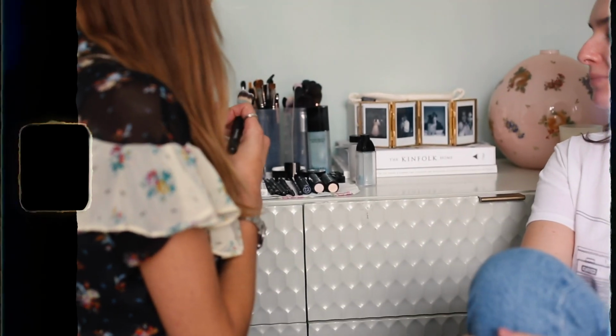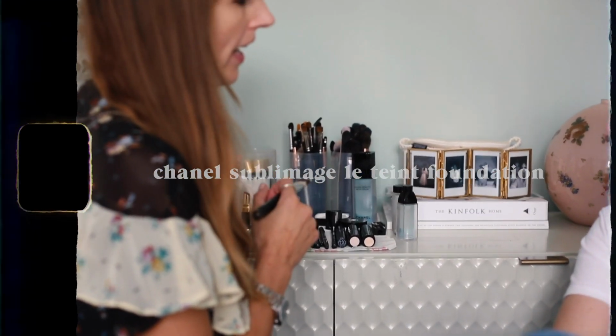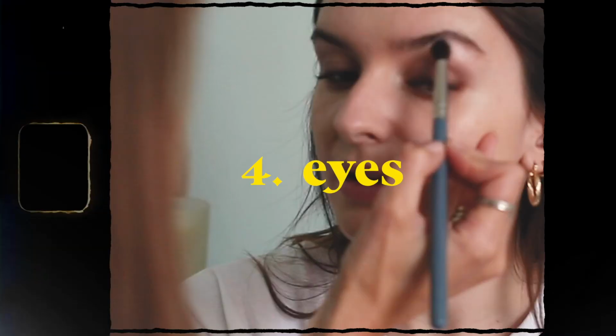Start with the base. Okay. I'm using the Sublimage foundation. I love this because it's really long wearing. What's the coverage like as well? It's medium but buildable. I say that because on the wedding day I really wanted to feel covered up and still like it would last, but not like I'd been caked in anything. Your skin was amazing on your wedding day, wasn't it? It looked banging. So I'm applying it with my fingers and then blending it out a bit, just to get really good coverage.